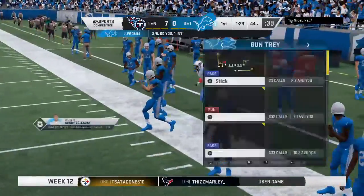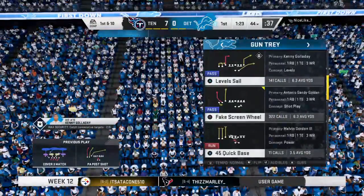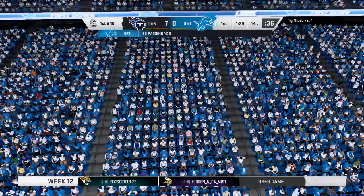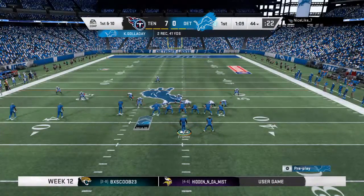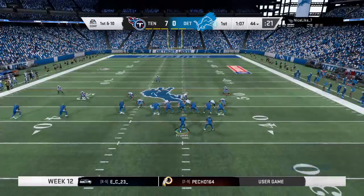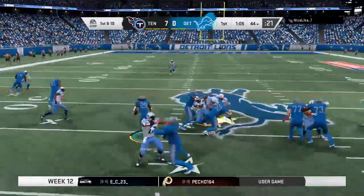They'll tussle for it, and this is going to be caught. A gain there of 21 yards. First down. First and 10. On first down, Gordon.